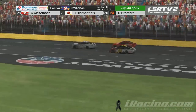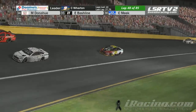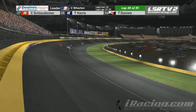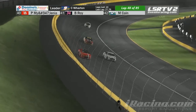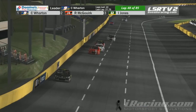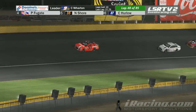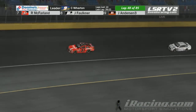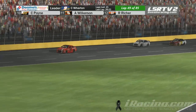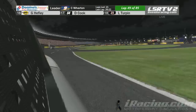Looks like there is a big battle there between the 28 and the 51, and the 16 all for 8th spot. You have the 51 going around the high side of the 16, and everyone's going to fall back in line. Faulkner going to gain that 8th spot down in turn number 3. Chad Payne going to work on the 16 of Anderson now off of turn number 4. Payne going to look low. Can't do anything in the tri-oval.